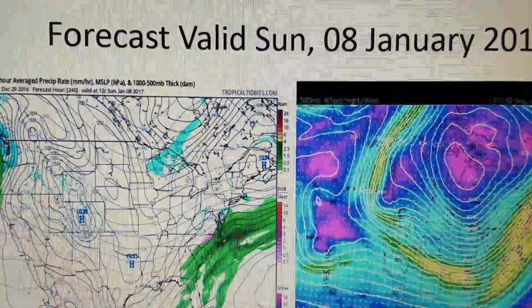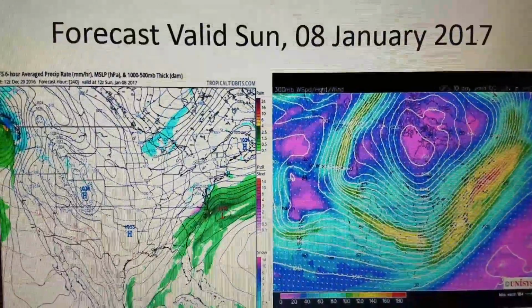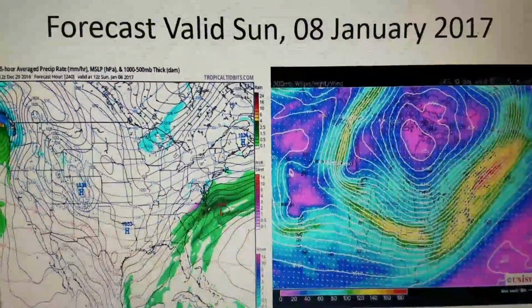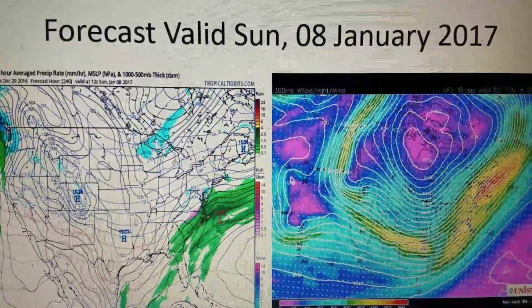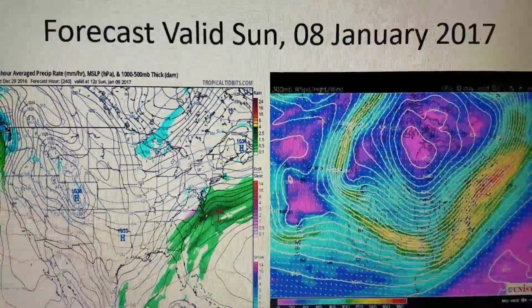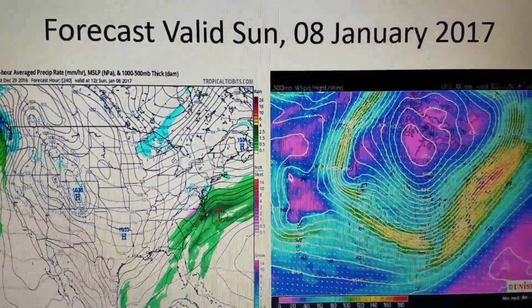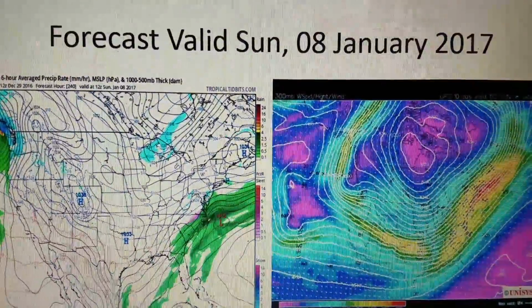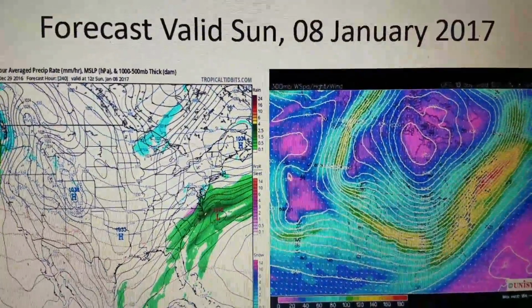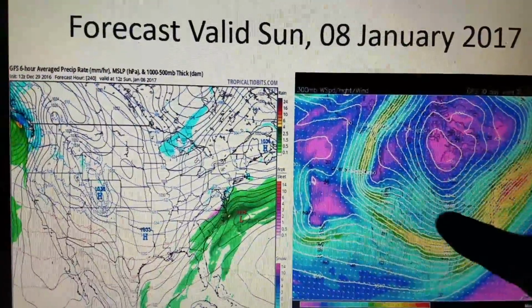The question is the precipitation timing and when the cold air gets in here, and will enough cold air get into southeast Virginia to even have winter precip? If we don't get enough cold air into southeast Virginia in conjunction with the precip, then we may just be in for a cold rain across our area. So there's a lot of interesting factors that we're going to have to keep a close eye on in the extended long-range outlook. And the core of your coldest air remains up over Canada. I'm going to show you that in a minute.